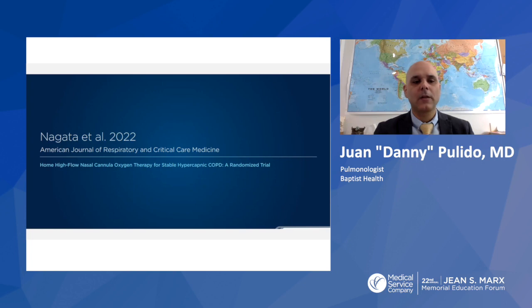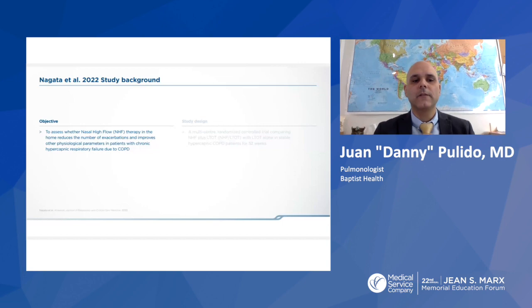Switching gears to a study that was reported just earlier this year, 2022, from Japan, which I found to be very helpful in this discussion that we're having today. This was from Nagata, who ultimately wanted to determine if nasal high flow compared to regular standard low flow oxygen therapy at home would reduce exacerbations for patients who are known as chronic stable hypercapnic patients. These are our most vulnerable patients that have severe COPD. They are frequent exacerbators. They are optimized on medication therapy. But despite best efforts, they still have a high risk of exacerbating and coming back to the hospital.